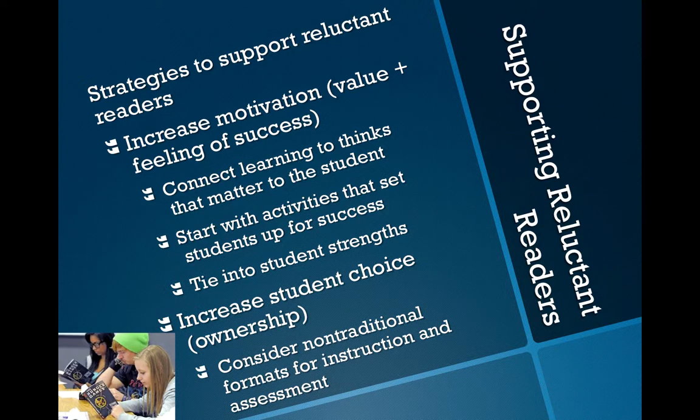We also need to make sure that we start out with activities that set students up for success. These students may have experienced a loop of failure and therefore are much more likely to give up. We need to build up their growth mindset and let them see that they can be successful in the tasks that we ask. Finally, we need to tie our instruction into student strengths. This will also help them to see that they can be successful.